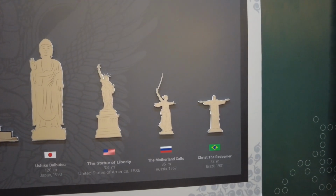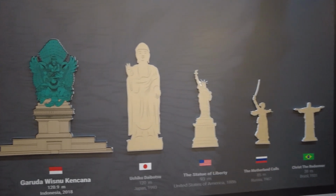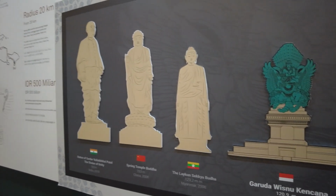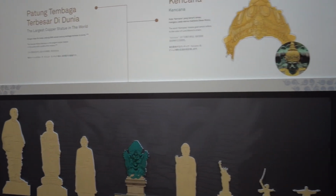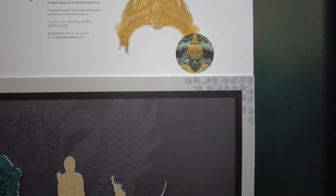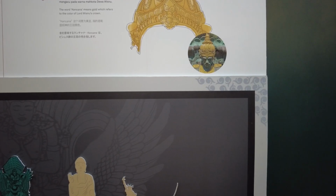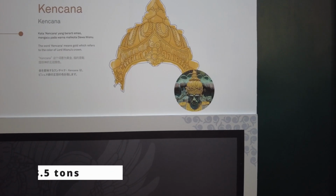So if we just come along here. About the crown, it is not real gold, but mosaic glass. They attach it one by one by hand, and each piece is very small. It's about 5 meters. It weighs 3.5 tons. It's heavy, isn't it?